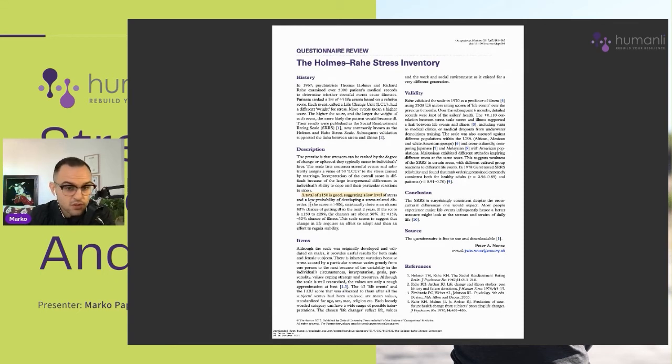Where were we? If the score is over 300, statistically, there is almost an 80% chance of getting ill in the next 2 years. So if you score over 300 in the exercise that we're about to do, there is an 80% chance that you will become ill in the next 2 years. And if the score is 150 to 299, the chances are about 50%. And under 150, there's a 30% chance of illness, right?